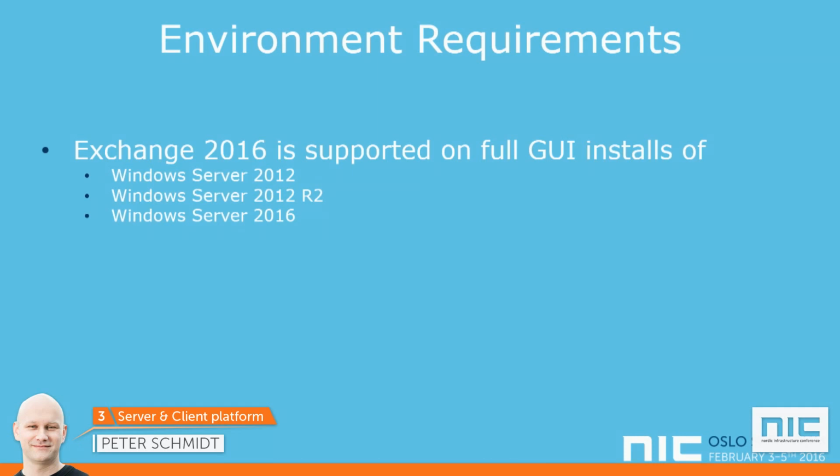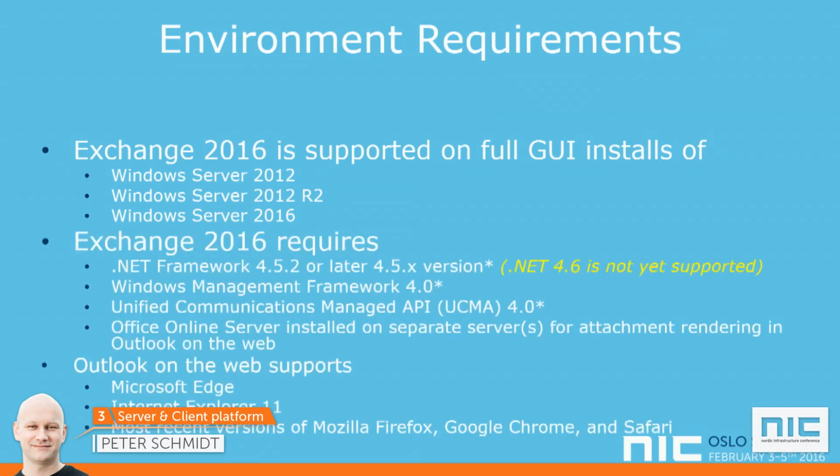We can install Exchange 2016 on 2012 R2 and the upcoming 2016 server as well. We can only install Exchange Server on a full GUI Windows server. So Exchange cannot be installed on a core version of a Windows server. That's still not supported. And then for reference, there are some requirements in regards to what Windows features need to be installed. And one of the components that needs to be downloaded besides that is the Unified Communications Managed API. That needs to be used for the unified messaging bits of Exchange.